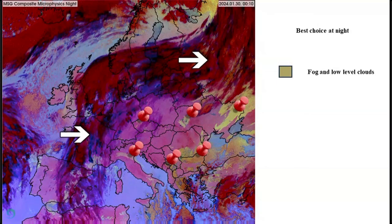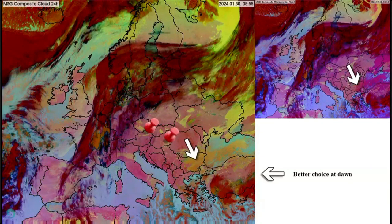This image shows the clouds of the fronts with reddish color. The fronts moved a bit to the east over Western and Northern Europe at night. Now, the increase of the cloudy, foggy area continued at dawn. Fog appeared, for example, over Austria or Hungary.